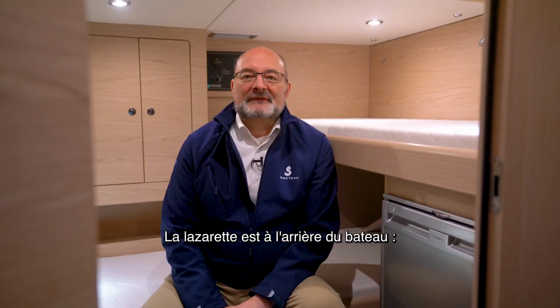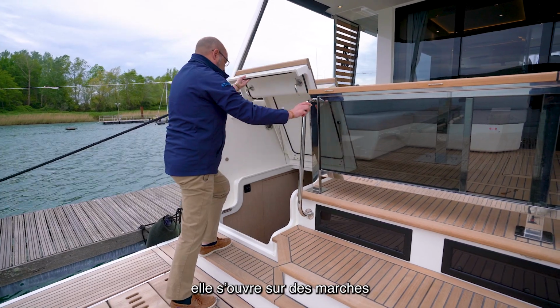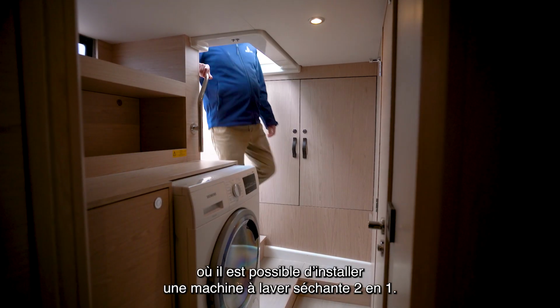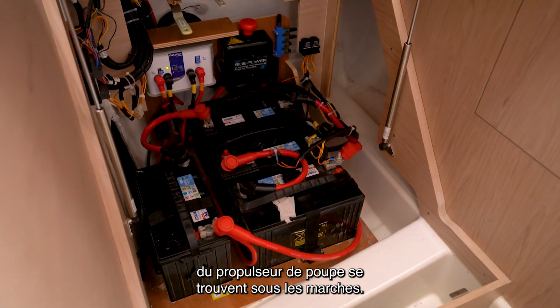At the stern of the boat we find the lazarette. The main lazarette access is through the port side gullwing hatch, leading to stairs with cupboards outboard and a cupboard aft that can be fitted with a combination washer-dryer. The stairs lift up to access the stern thruster batteries and charger.